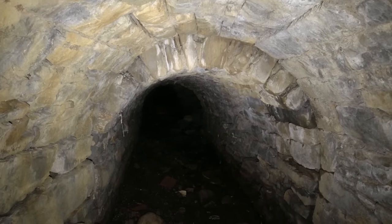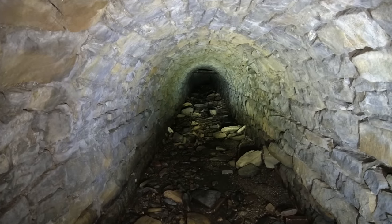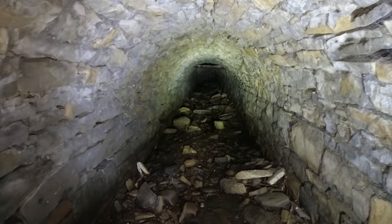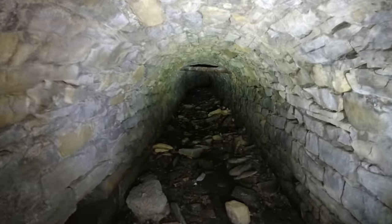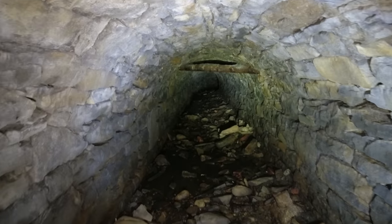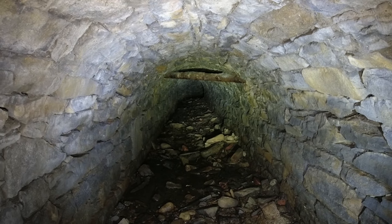So I just came through that lower portion. I could, for the most part, stand up now. It keeps going now. I have to say, I think I'm well over a mile into this. I have no idea where I am. In a little bit, I'm going to check for some cell phone signal and see if I can find out where I'm at.